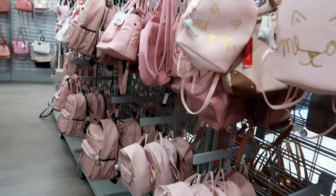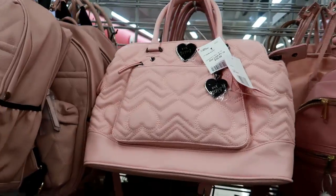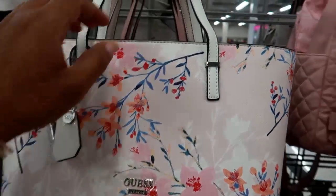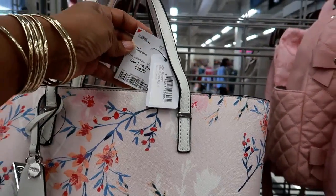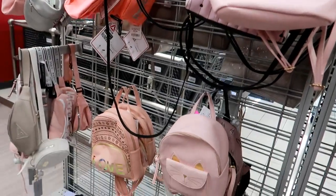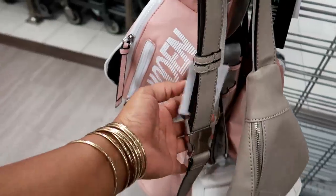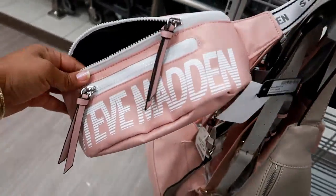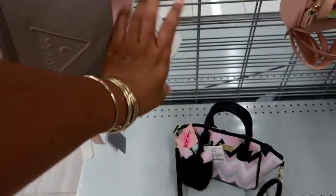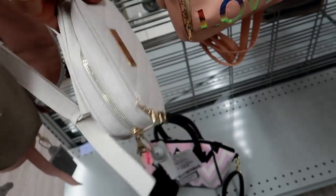Cute little backpacks. I'm not gonna go through every single one. This one has hearts on it, $39. What is this? It's a cute little Guess bag. And that is only $39.99. Really pretty for spring. And more Betsy Johnson. Down here they got some fanny packs. That one is Guess. $24. They got Steve Madden with the big strap on those for $19. I like that one.